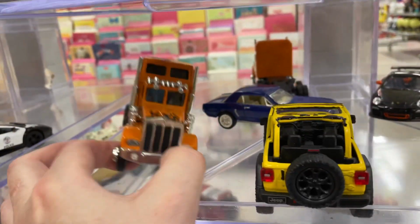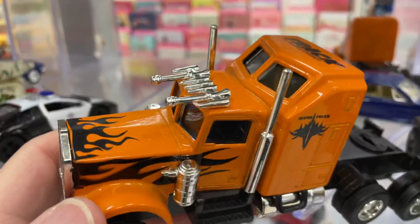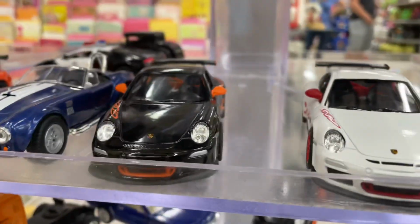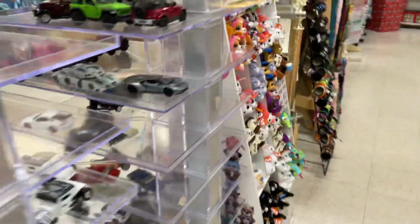Look at this truck. Wow, look at the horns on there. Beautiful. Oh, I like the blue Mustang back there. Yeah, these are all super cool. Wow, that was loud. Somebody ate it. Really cool toys in this store.